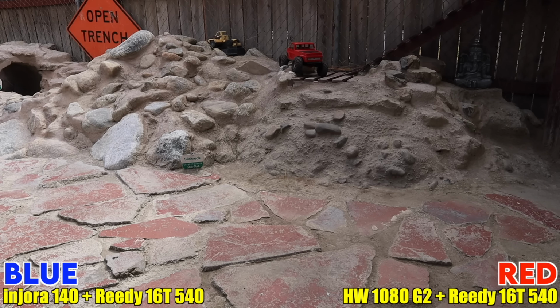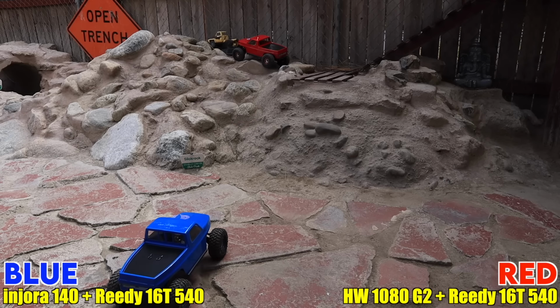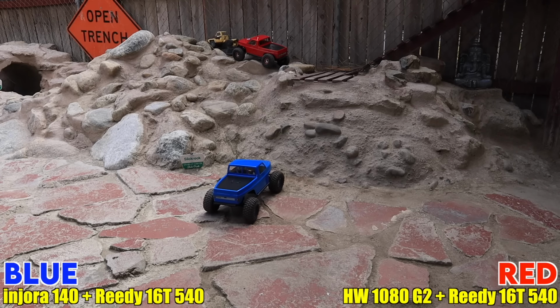Power-wise, so it's definitely not power. It's not a power differential, it's a smoothness thing. Because when we allow the cruise control to take it out of our hands, the G2 feels identical to the G1 in every way. So the heart is the same, the brain is different. They've done something to the software. This is the Enjora.